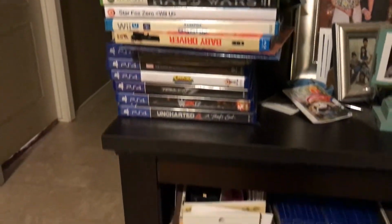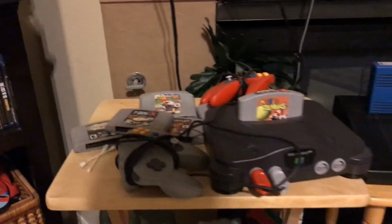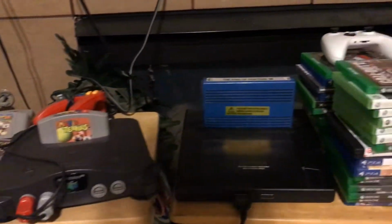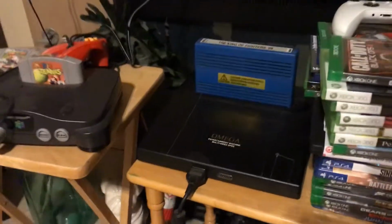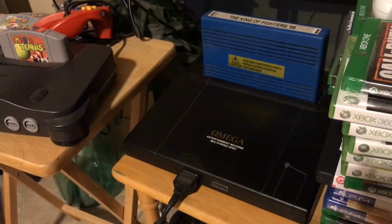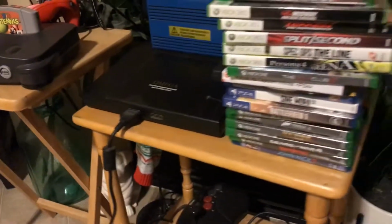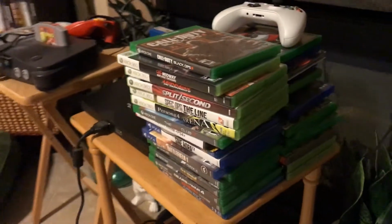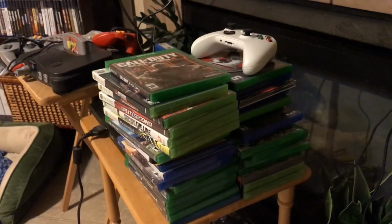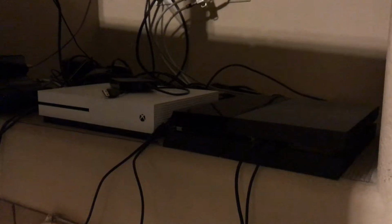And then in the living room, it's most of the modern stuff. Mostly PS4. I also have my 64 setup, as well as my Omega consoleized Neo Geo MVS. My wife and I like to play Bust and Move a lot on it, so I like to keep that in the living room. Yeah, I'm definitely running out of room. A lot of 360, Xbox One, and then I have my PS4 and Xbox One in the unit.